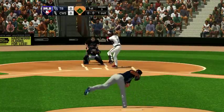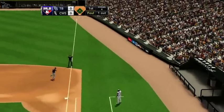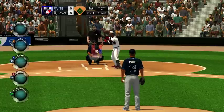At the belt, Price kicks and throws. Ramirez will foul that one away.